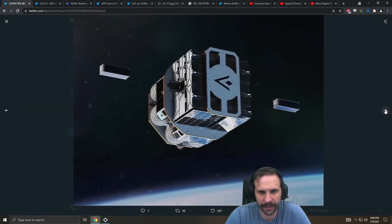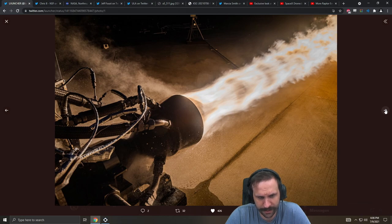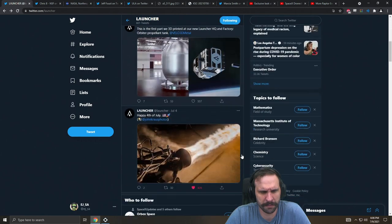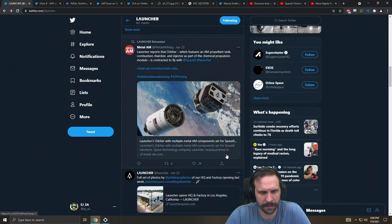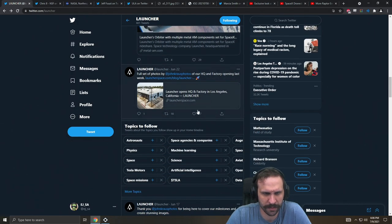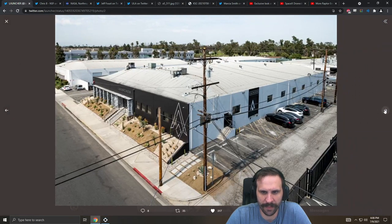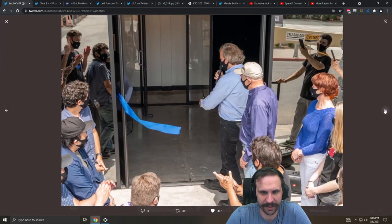Let's go look over here. Let's see. Anything cool? Oh, yes. Nice tank, mate. Launcher reports that Orbiter, which features an aluminum AM propellant tank, combustion chamber, and an injector as part of the chemical propulsion module, is contracted to fly with SpaceX. Ooh. Cool. Yeah, SpaceX. Hey. Cool. Neat.